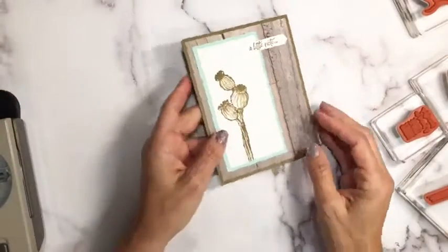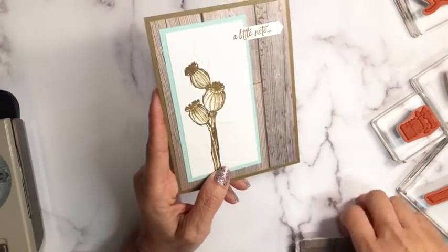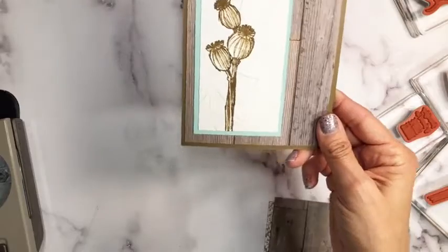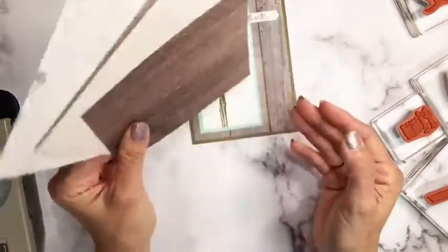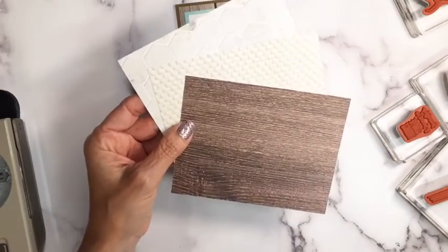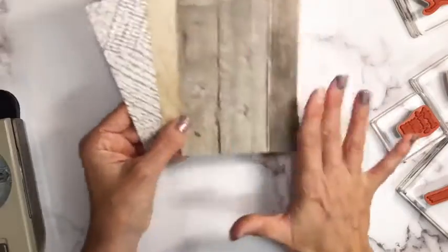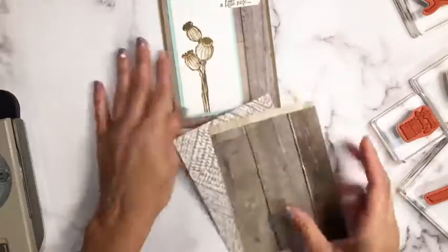So this is the card we're going to make. I wanted to keep it kind of earthy. I pulled out my designer series paper, In Good Taste, which I've shown you guys before. It's just a bunch of great textured elements. Last week I spent a lot of time on the Home Depot and Lowe's websites, looking at flooring, texture on walls, paint colors, all that fun stuff.